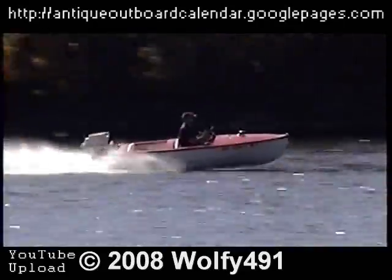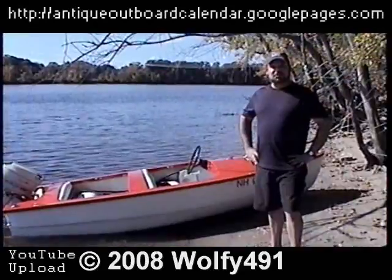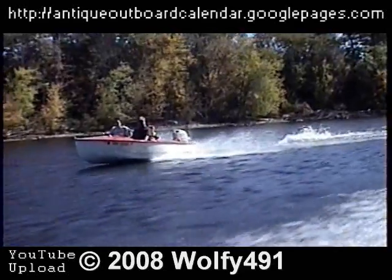But so far it's run just fine. Haven't had any problem, it pushes the boat just nice. Real comfortable as a two-person boat. It does have 4 seats, and we'll get up on plane with 4 people, but you're not going to pull any skiers.